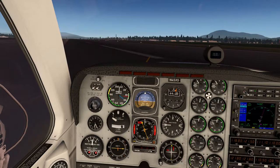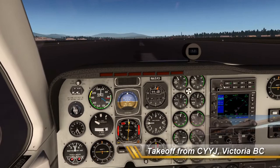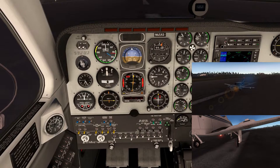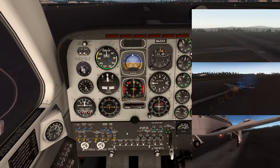Right, come out onto the runway. Let's get set up to take off. Okay. Right, we're going to need our landing lights on. A beacon and strobe should have been on. Nav lights on. Prop sync's off. We'll engage that once we're in the air.